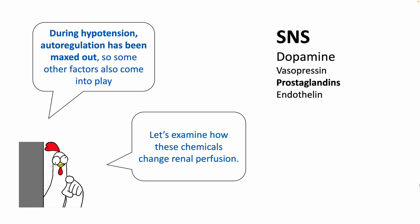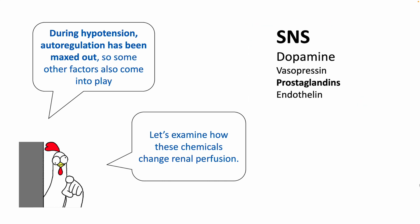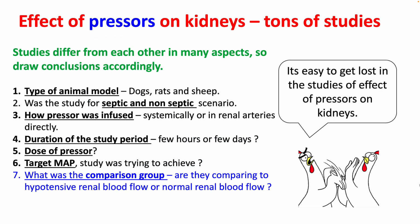During hypotension, autoregulation has already been maxed out, so other factors come into play. For example, sympathetic nervous system, dopamine, vasopressin, prostaglandins, and endothelins. Let's examine how these chemicals change renal perfusion. There are a lot of studies on pressure on kidneys, and a lot of these differ from each other in many aspects. So make sure that you understand what the study is trying to measure.